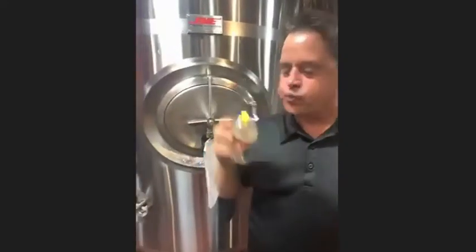So these are our kegs that we put the beer in right here. We've got some beer that we're going to be kegging up later this week. What we'll do now is I'll take you over to our keg room.